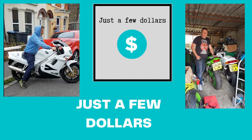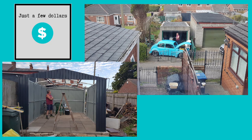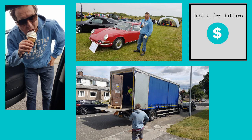Dollars for my car, for my bike, for everything. Just a few more dollars.